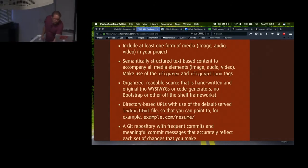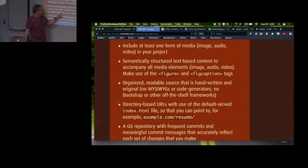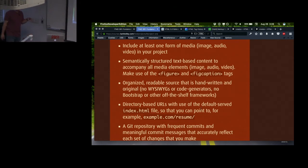You will write directory-based URLs with the default served index.html file so that you can point to, for example, example.com/resume. Okay? Don't bother your audience by making them write .html. Let's just get out of the .whatever business when it comes to our end users. Resume. Okay? Either Wednesday or early next week, I will show you how I lay out a web project before I sit down and write a stitch of code.